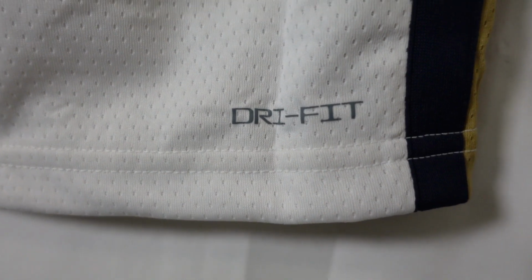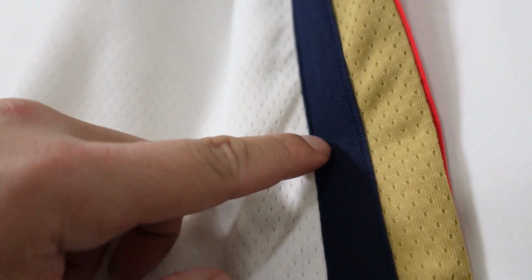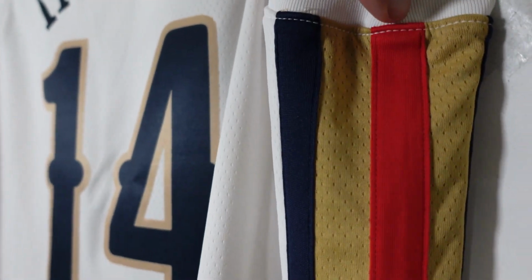All heat pressed as well. And then at the bottom right corner, it says dry fit. Then we kind of look at the side panel. You can see right here, you got that navy blue. So you go from a white base to a navy blue, and then you got the gold and red as well. So let's open that up.